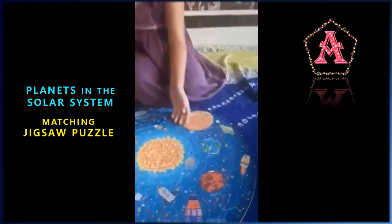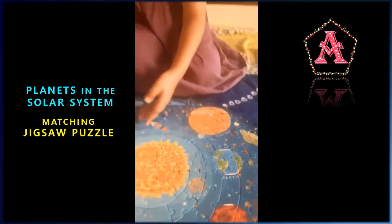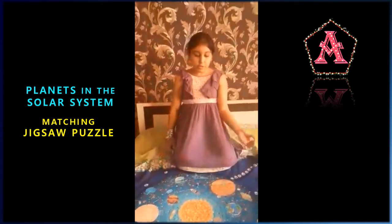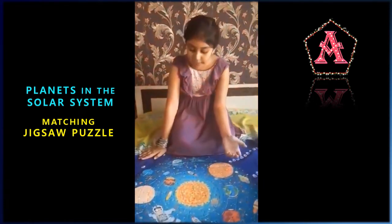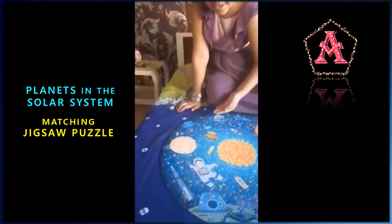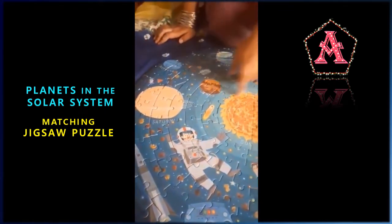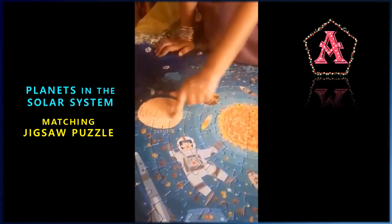They might be dwarf planets, but they are round like the other planets. So I think that they are dwarf planets. And another thing is that Saturn and Uranus have rings around them. And you can see that Saturn has more rings.